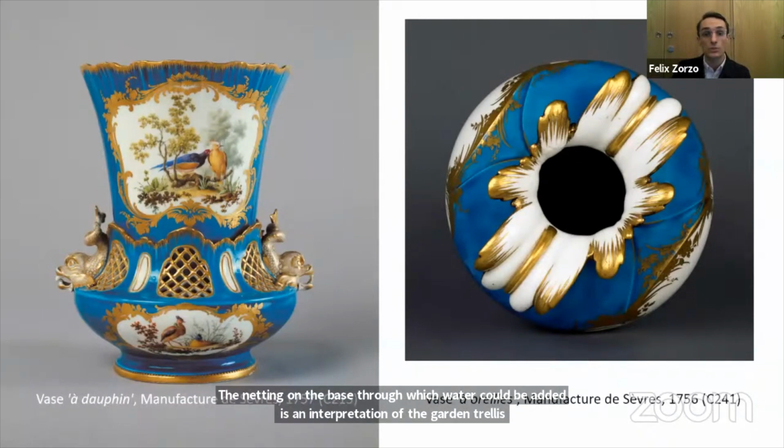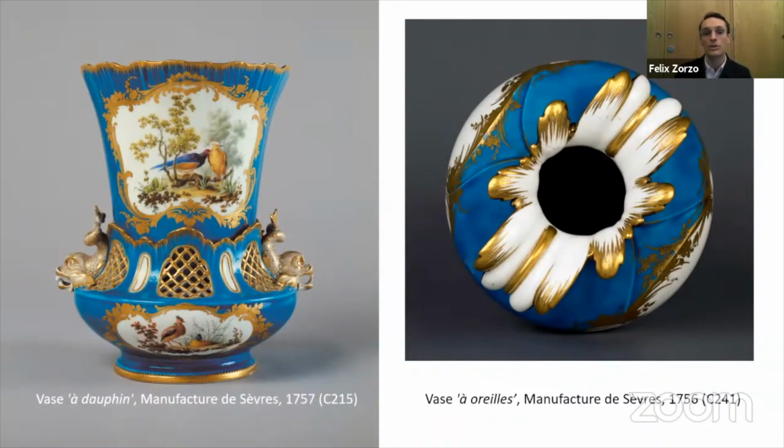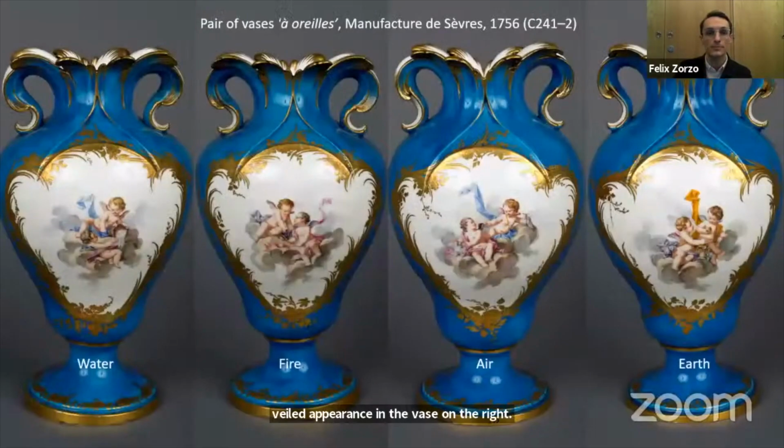The vase is decorated with birds on a landscape, so furthering the theme of nature. The aquatic theme, so central to the Rococo vocabulary with its shells and fountains, also makes a veiled appearance in the splash-shaped mouth of the ear vase to the right. And you see this is almost like a fountain of water splashing through this top. And we see the ear vase here in full.